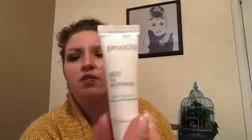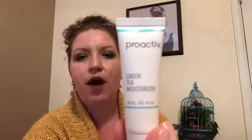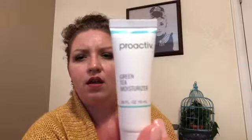And then the next thing is the last moisturizer that came in this box, and it is by Proactive. Hopefully it's focusing for you guys. This is the green tea moisturizer, and I have not tried it yet. I don't know if I'll use this one next or the Philosophy one, but I have used Proactive products in the past, and I have used green tea products in the past. So this does sound like something that I might like and make use of.